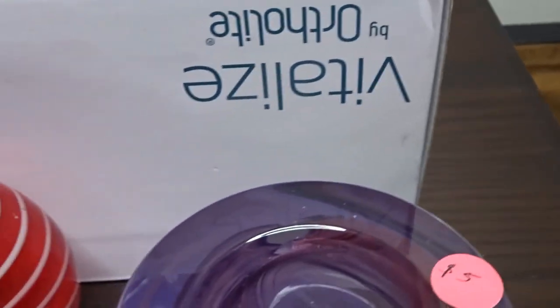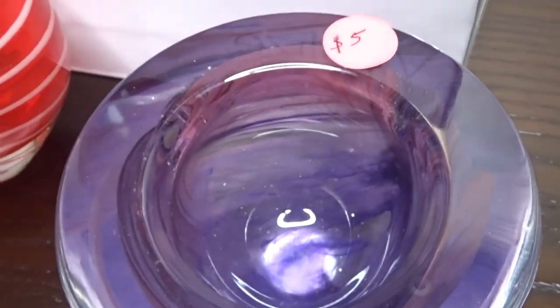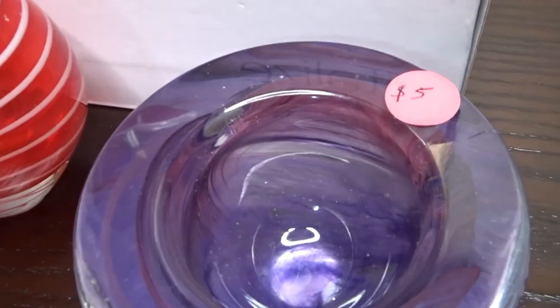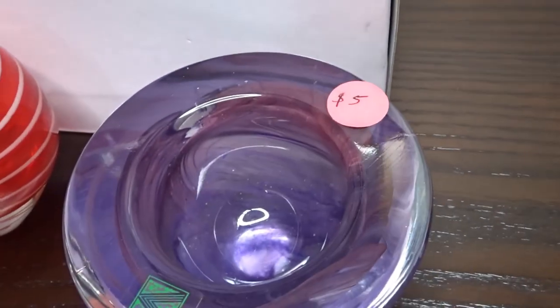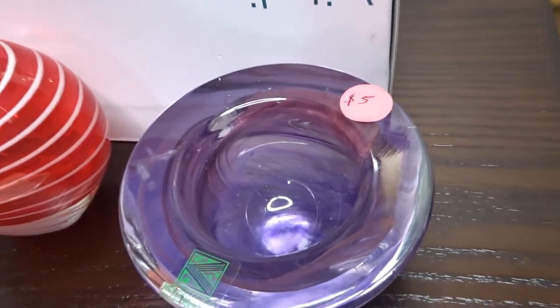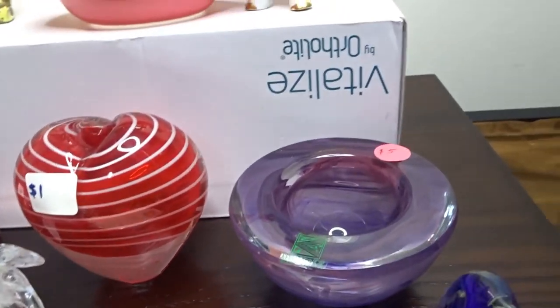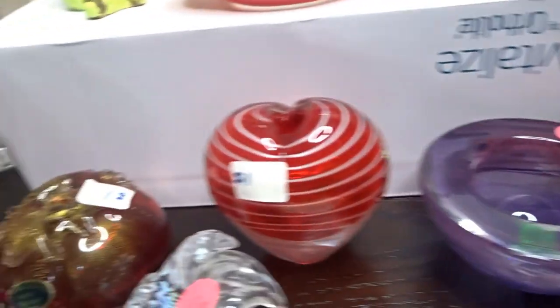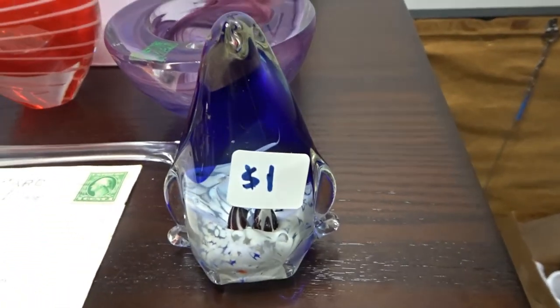And over here we have crystal color. And I think that's also made in Italy. That says originally $5 and it was half off, so $2.50. And all of these so far have come from the same private estate sale.